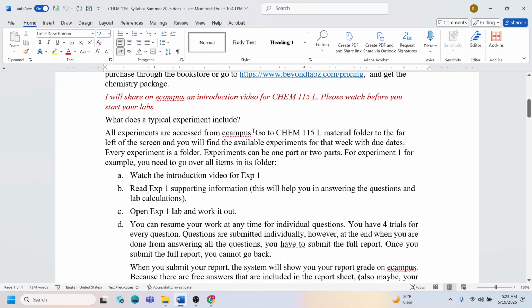Okay. So, what does a typical experiment look like? Every experiment will have some sort of an explanation of what you are going to do in there. It can be reading supporting material or it can be a video. And most of the time, it's going to be a short video that walks you through the experiment. So I'm expecting that you go ahead and watch the video before you start the experiment. If there's any supporting information, please read that because supporting information will walk you through the calculations and several concepts in the experiment. So please read those, and then you're going to open the lab and work it out.